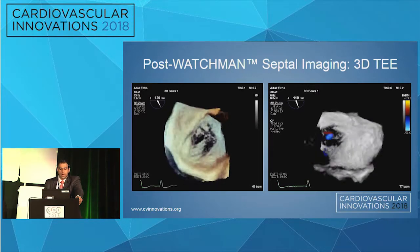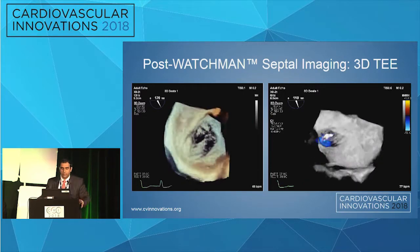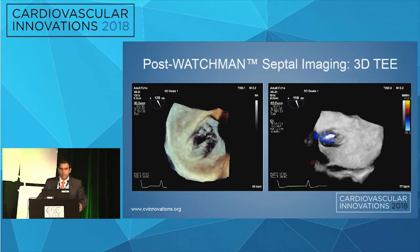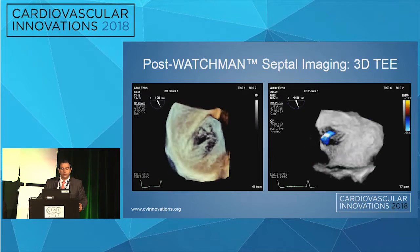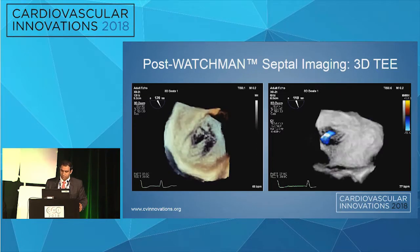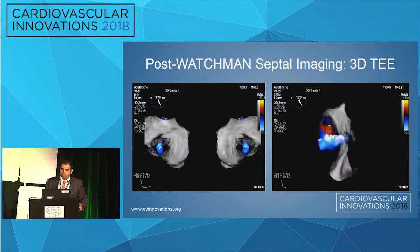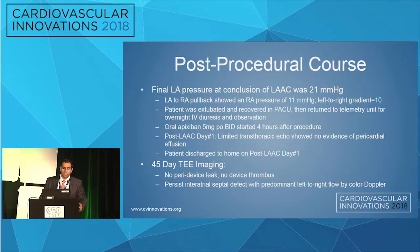Here's some imaging as I pulled back. I always do a manual LA to RA pullback at the end of any left atrial case just to see what the gradient is and what the color flow looks like. His gradient at that time was about 11 millimeters of mercury, left to right shunt, and you can see this is the final condition of the atrial septal defect after this WATCHMAN procedure. Here's some more pictures of it, 3D color, left to right on color Doppler. So final gradient of about 11, left to right.